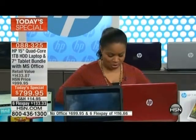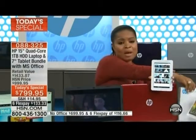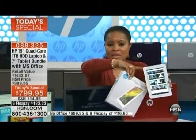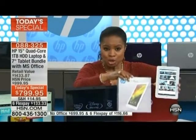We are offering you a chance to not only get one of the most powerful HP laptops, but we are including a tablet. So you're getting two electronics. As a matter of fact, they come in two separate boxes. This is the box for the tablet that comes along with it. It's a 7-inch metal case, and we keep saying metal case because a lot of the tablets that are out there have that kind of plastic case. This is high-end. It's a $150 value that's included.